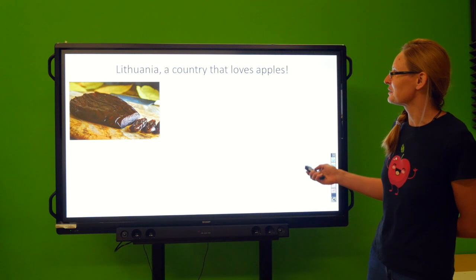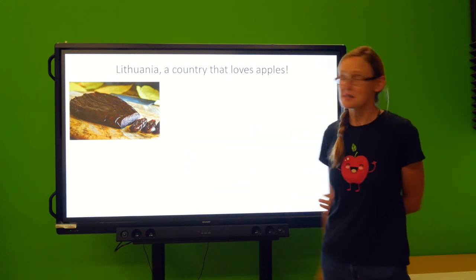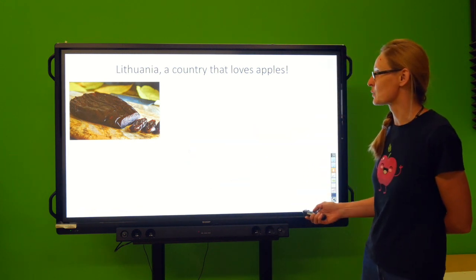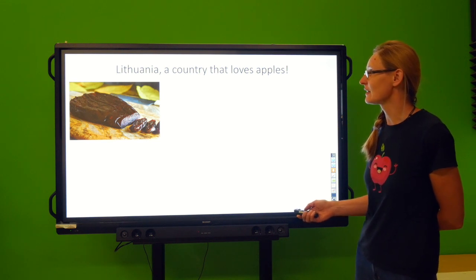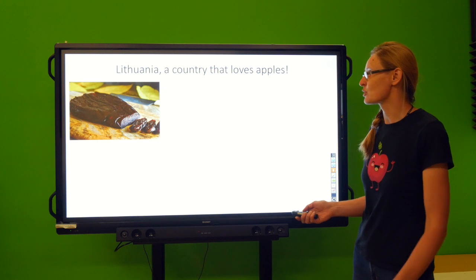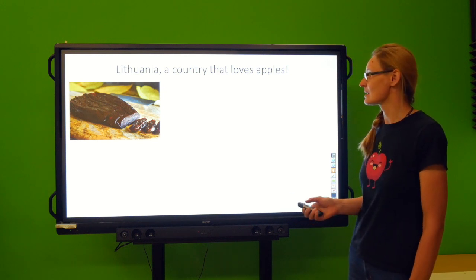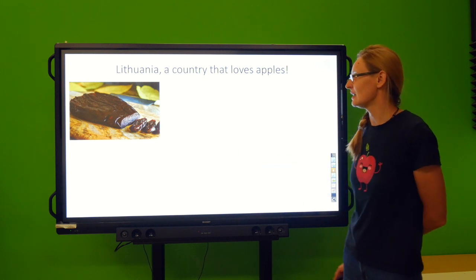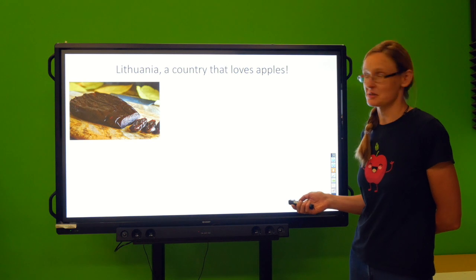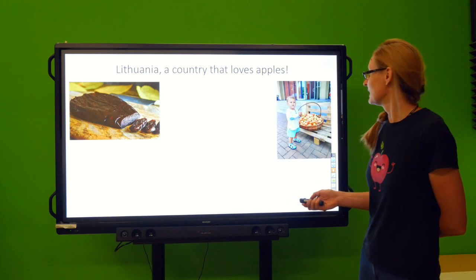Going back to Lithuania, a few more things. My grandma used to make apple cheese, which was really a cooked down applesauce squeezed into a cheesecloth and dried. So once the juices came out and it became more dry, it became really like a thick fruit leather that we would slice and eat all winter. That was my favorite dessert by far in my childhood.